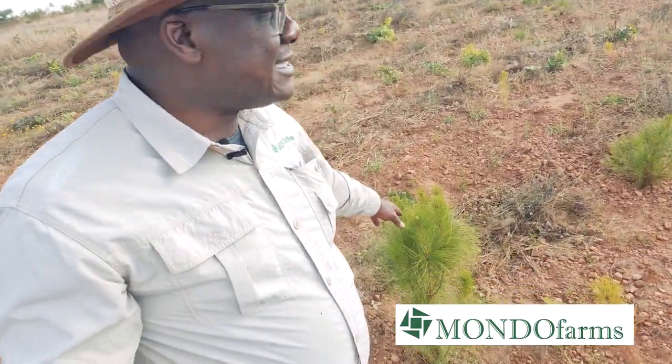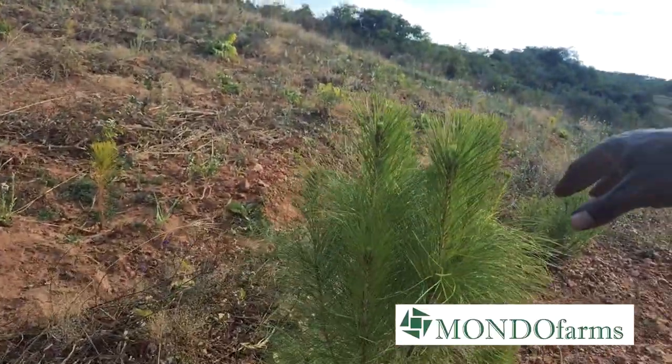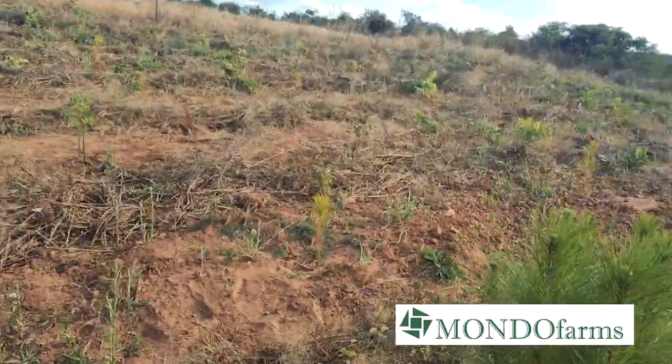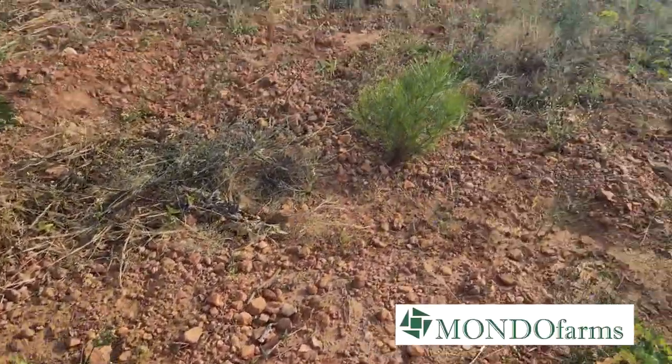And ones like this one here were the ones from the previous year, so you can see it's quite a lot older than its counterparts next to it. It's quite high, actually. It's doing quite well. It's almost about 60 centimeters tall. There's another one here. And funny enough, there's another one of the new ones here.